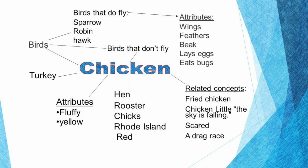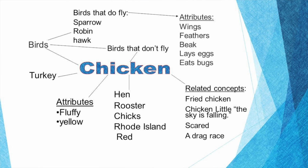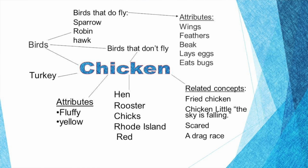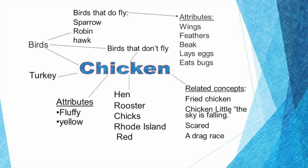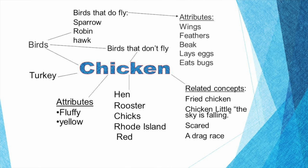Related concepts to chickens. People like fried chicken. There's the story of Chicken Little. The sky is falling. To say that someone is chicken is to say they're afraid. Or there's a drag race that they call playing chicken, where cars are racing toward each other.